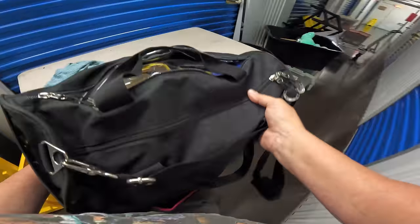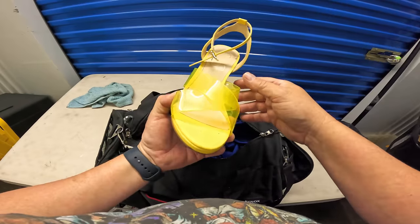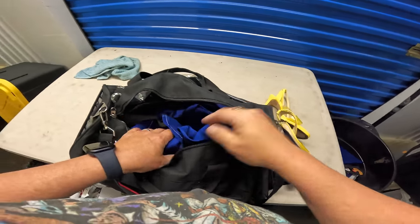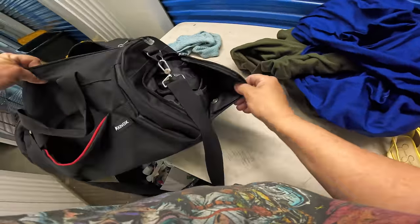Okay. Let's see. First backpack bag. Ooh, I see shoes in here. That's a nice little bag. Kennex. Okay. Jessica Simpson shoes. All right. Pretty well worn. The bag's kind of cool because it's got the clear window. You can see what you got inside of it. Nautica. Is this sheets? I think it's sheets.